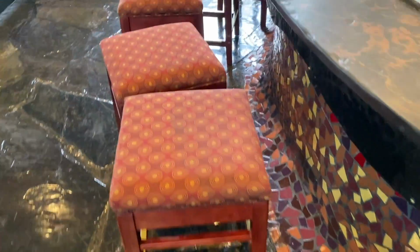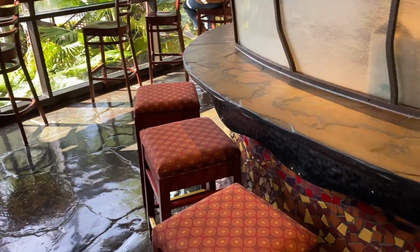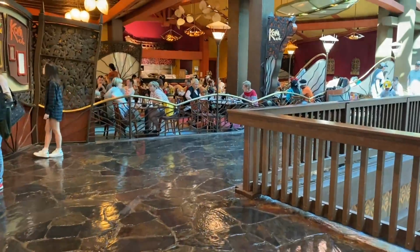Kona Island used to do a sushi bar where you could sit right here, first come, first serve, and get served sushi off the Kona Cafe menu. They don't do that any longer, but I just talked to a cast member who said they have a bar up in Kona Cafe, and you can do walk-up sushi there.